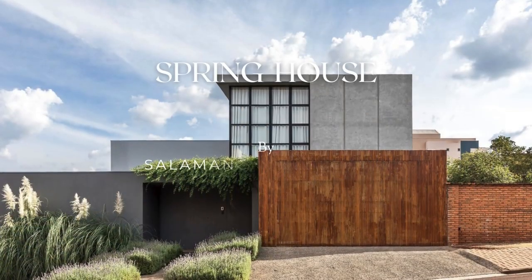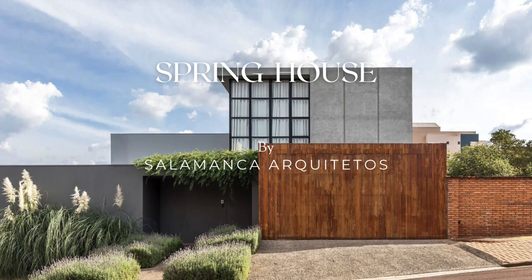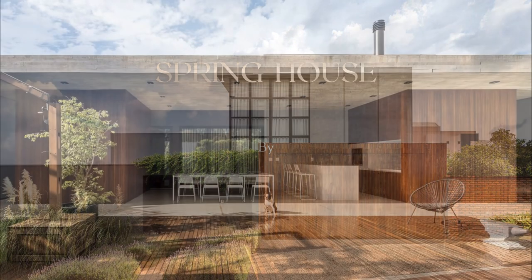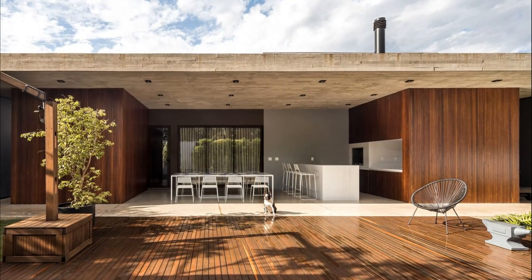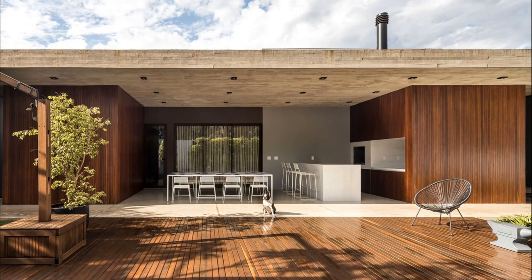The Primavera House, located in a residential neighborhood in the city of Toledo-PR, is the result of a transformation opportunity. The mid-80s residents aimed to create a new, current space that could meet the demands of a growing family.